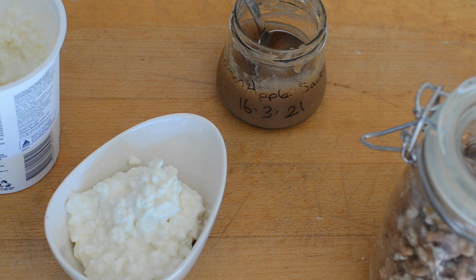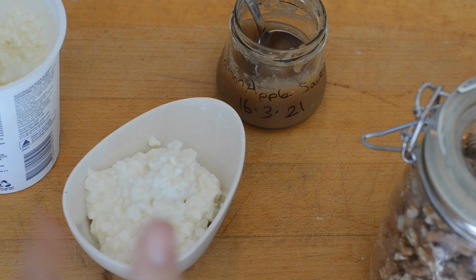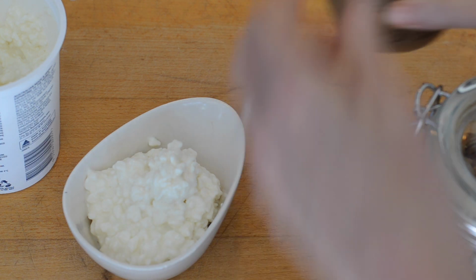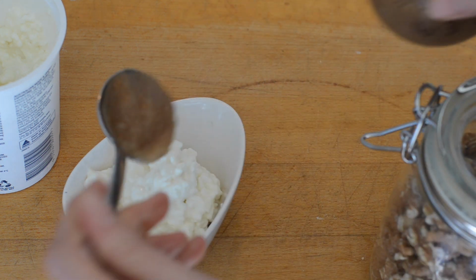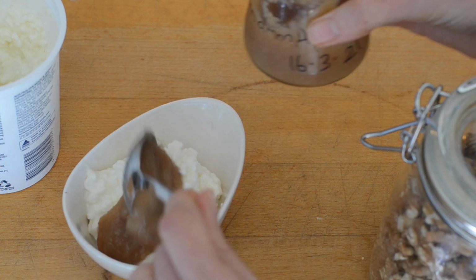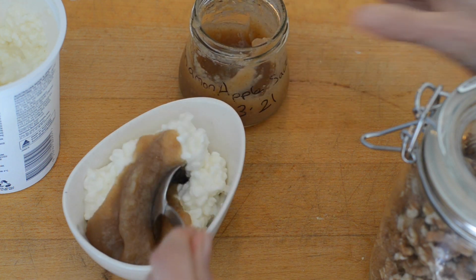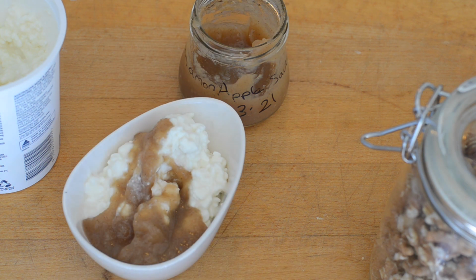Okay, so for this not rice pudding, it's one of those desserts that seriously couldn't be any easier. I've just got half a cup of low-fat cottage cheese, and then I'm going to pop in a couple of tablespoons of, this is actually my neighbor Adela's apple cinnamon sauce. So just give it a bit of a stir.